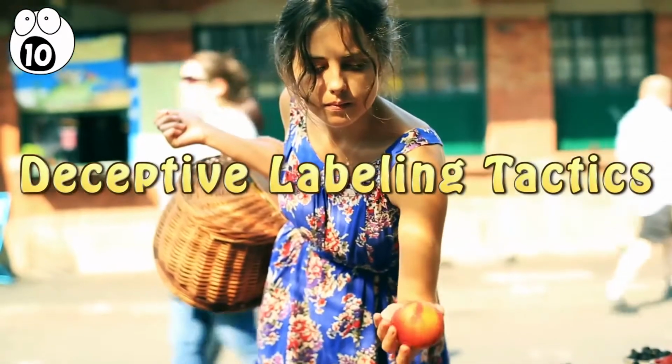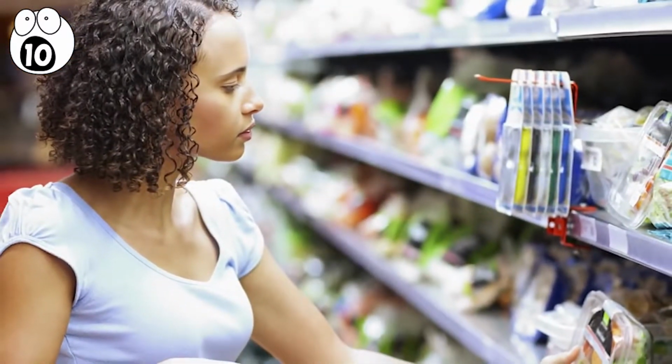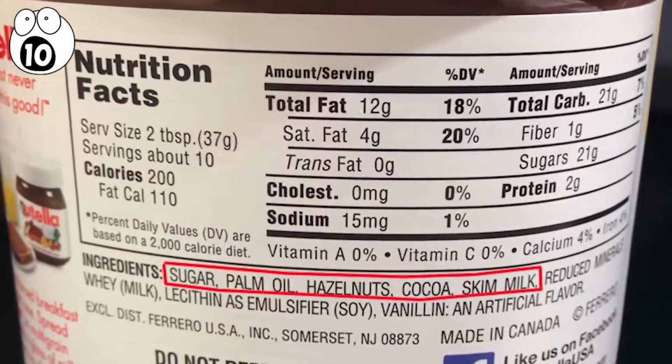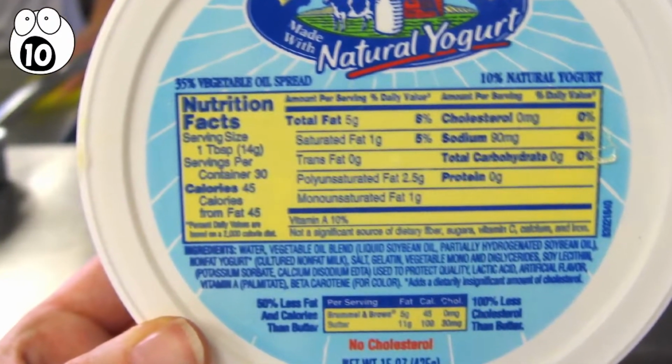Number 10. Deceptive labeling tactics. People these days tend to be more concerned about what they're putting into their bodies, which means taking the time to look at nutrient information on the side of their food. Most labels are organised according to quantity, with the most common ingredients being at the top. One method companies use to skew this information is the redistribution of ingredients.